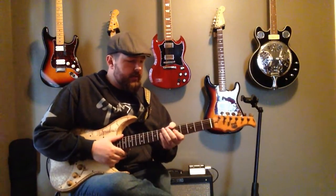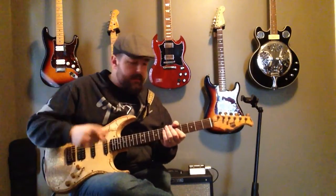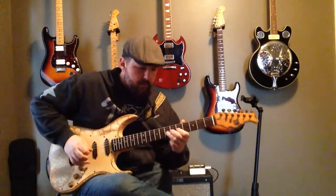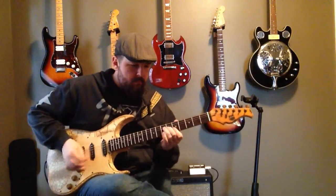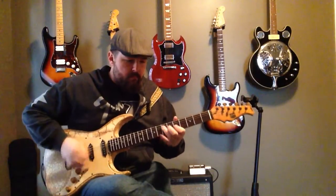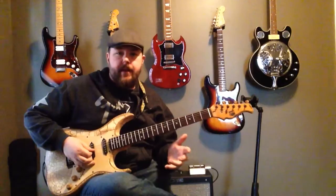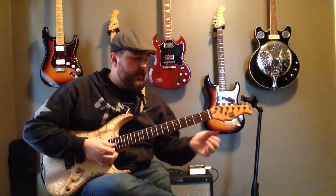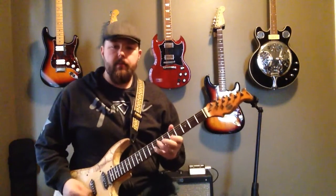I've actually loaned this one out most of its time, but thought I'd bring it back, like I said, for you guys to check it out. So let's go to the middle pickup. This guitar's got an extremely fast neck. I mean, I can play very fast and somewhat clean for me with this neck.